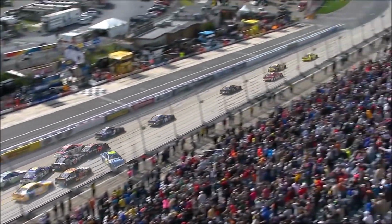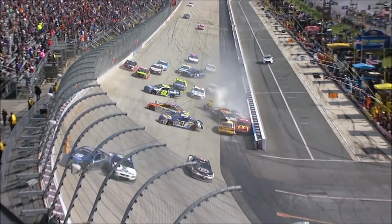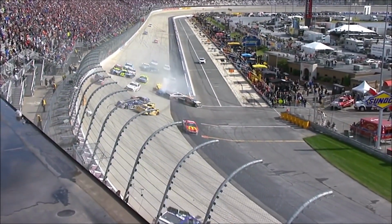Whoa! No, Johnson's out of it. He can't go. Big wreck going to happen here on the front straight. No, man. You are kidding me?